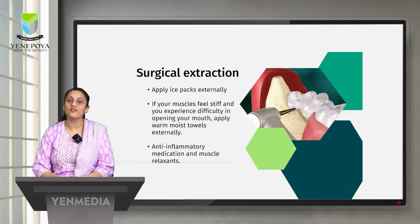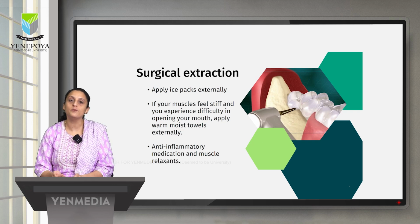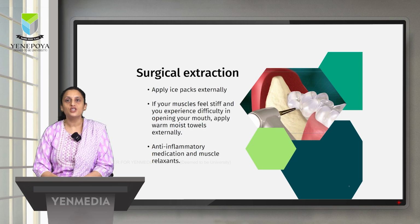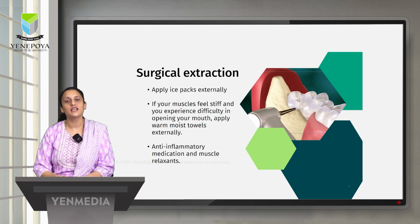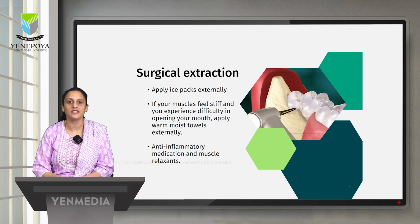Sometimes, as I told you, you have impacted teeth, that is wisdom teeth, which have not completely erupted into the oral cavity. They may be covered by a small amount of bone which has to be surgically removed using a dental drill. So in these surgical procedures, we create incisions or we make cuts in your gums, reflect a flap and expose the tooth which is covered by bone.